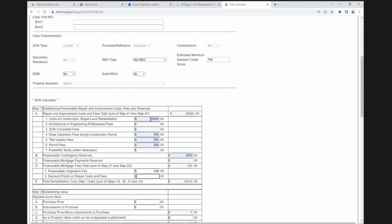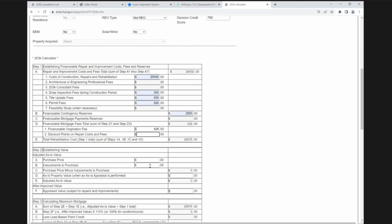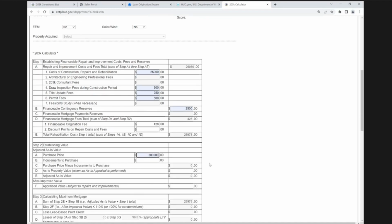You can kind of see the relationship between the contractor bid and this total rehab. The higher this number, the more possible construction, the higher permits probably, the contingency is going to be higher, everything's going to be higher. So the higher you go, maybe 30, 31,000, the closer you're going to get to $35,000. But we're still at a limited, we're still good to go. So let's put in a purchase price of 300.